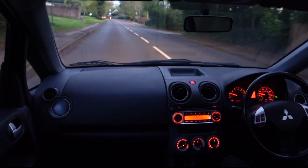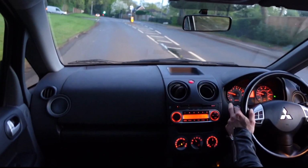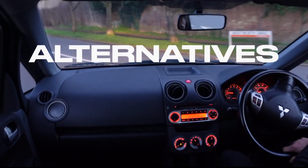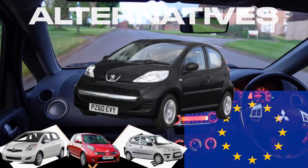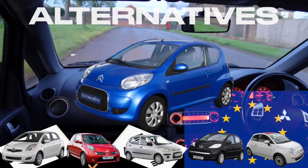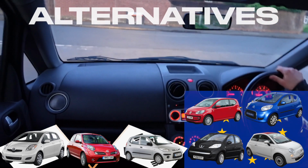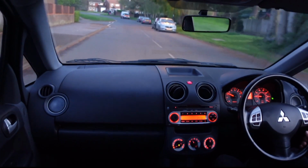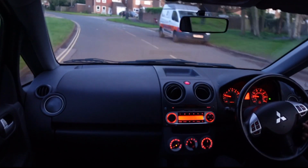And you may be wondering why I took a Colt. Well, simply because I am familiar with it, and based on my own experience, I know it is a good, reliable car. And if I cannot sell it, I don't want to be stuck with a wreck. Also, what are the alternatives? From Asia, we've got the Toyota Yaris, Nissan Micra, Hyundai i10, and from Europe, the Peugeot 106, Fiat 500. What else we got? Citroen C1, probably Volkswagen Up. There are more, but yeah, all these are either more expensive to buy, tax, and maintain, or less reliable, or even worse, they're all of the above. So yeah, I think that little car will be an easy DIY project. Now let's park, and I'm gonna let you know what I'm thinking of doing.